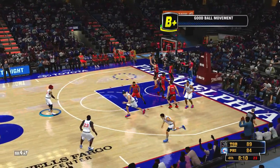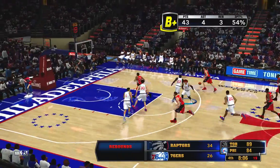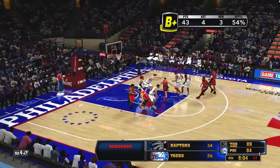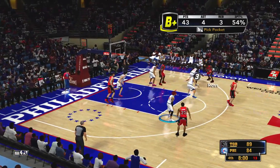Davies, it's guarded by Johnson. It's rebounded by Vasquez. Boy, you wonder what the score of this game would be if they weren't pulling down all these rebounds. Love what I'm seeing from them in the paint.